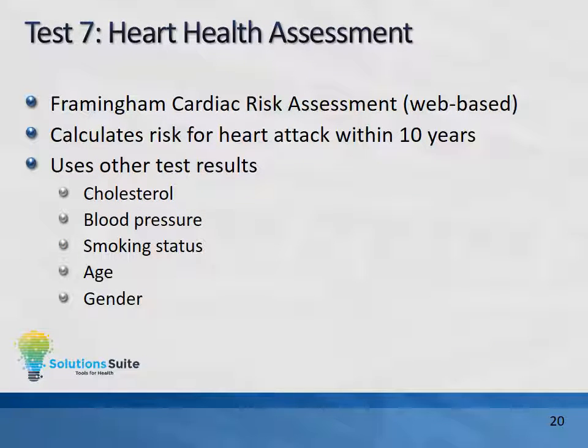Because many people in recovery have heart health risks such as hypertension, diabetes, high cholesterol, and sleep apnea, we included this in our Health Passport. We recommend using the well-known Framingham Cardiac Risk Assessment, which is a web-based application that calculates the risk of heart attack within the next 10 years. The result also shows how that risk compares to the risk of other people of the same age and sex.